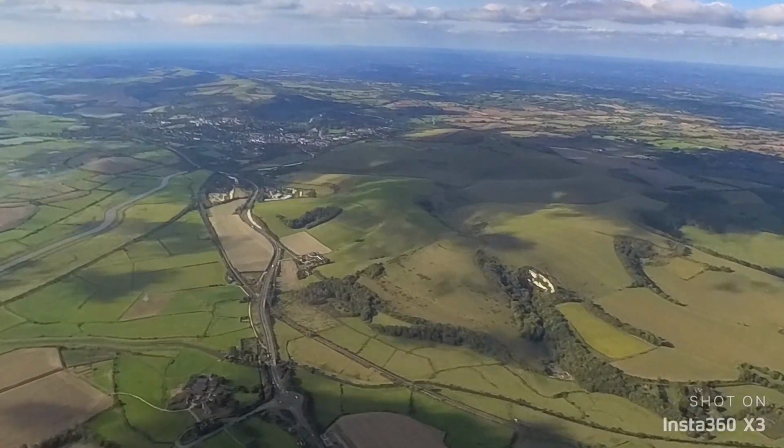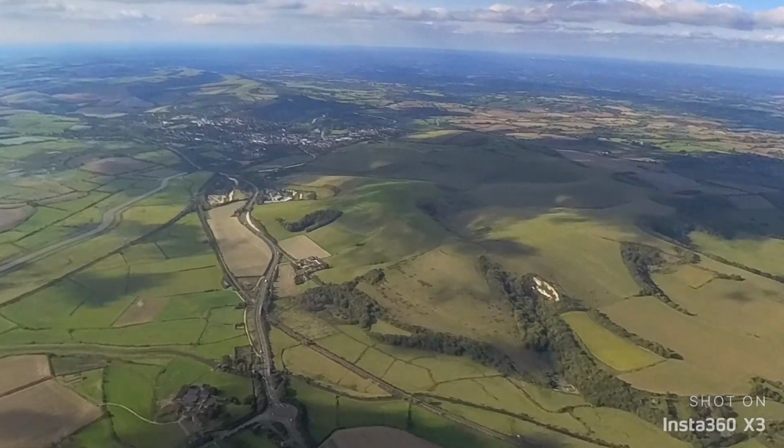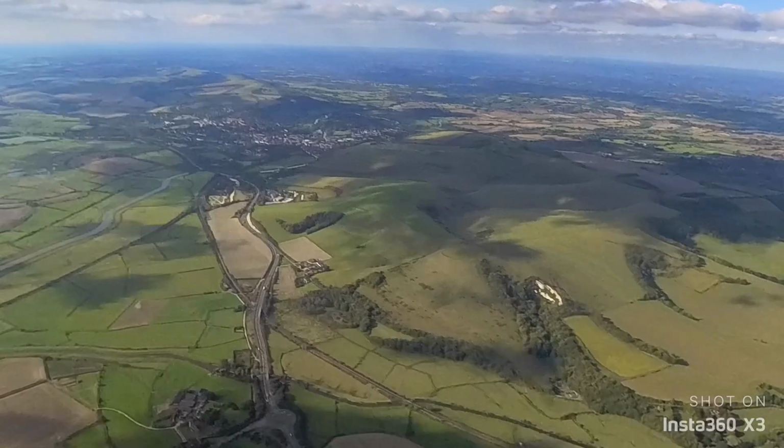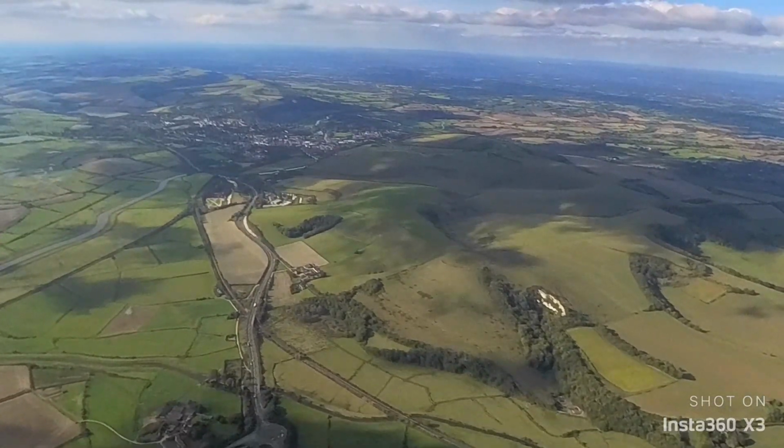Mount Caburn's looking good, directly below us, Lewes just in the distance. Looks like an easyJet just coming over the top of us. I'm at 2,600, he's at about, I don't know, 5,000.